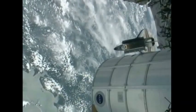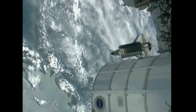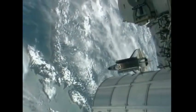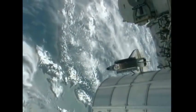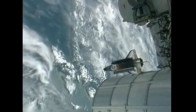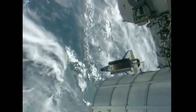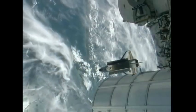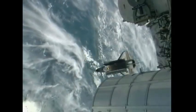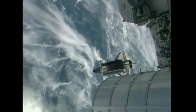Endeavour, Houston, on 2 for radar acquisition. Go ahead. Mark, we need you to check your config on A1 upper, please. We see a couple switches out of config. Okay, just call them up to us, Houston. KU power to standby. Okay, it looks like you're in a good config now. All right, thank you.